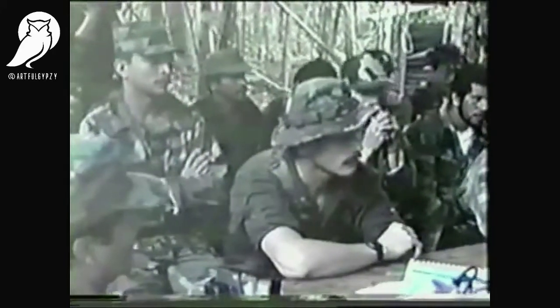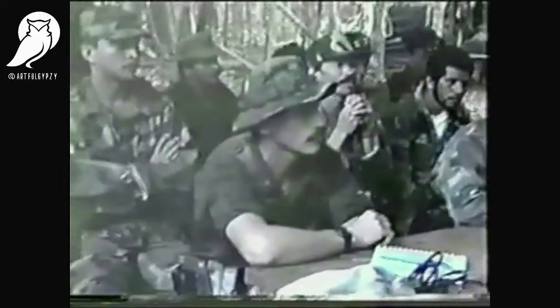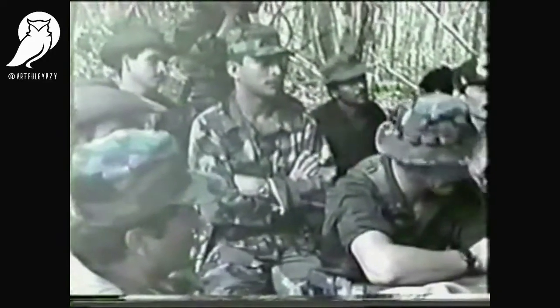You can see here they're receiving an operational briefing before an attack. So they're organized, they're doing their planning and preparation. They've gathered their intelligence, they've done their reconnaissances. And you can see from this model, it's very detailed. So they're very organized and they plan their operations precisely.